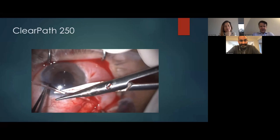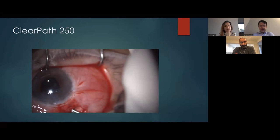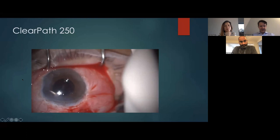So I put one stitch in. And again, I think everything is whatever the eye needs, whatever it's telling you it needs, you can do. Right. And here again, you'll notice I'm coming across the AC, but this time in the sulcus. And I want to stop right here.